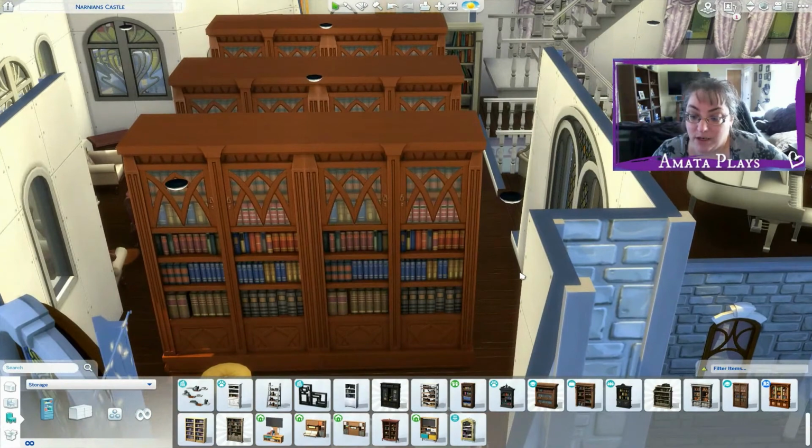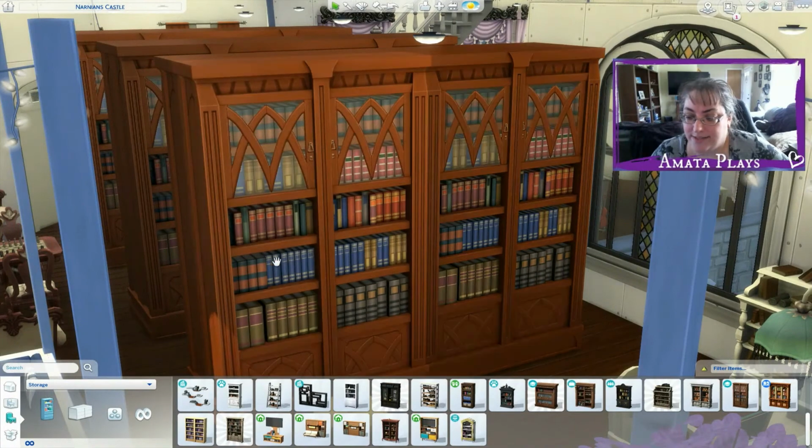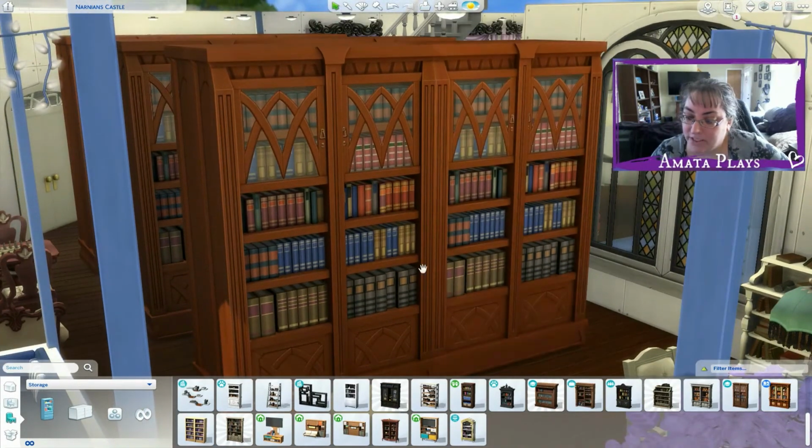It breaks my heart. Look at this run of unrealism. Look at that uncanny valley. That's not real. That is not real. That's just not real.